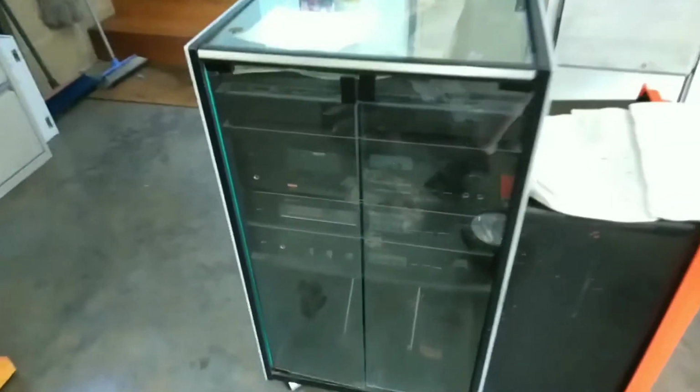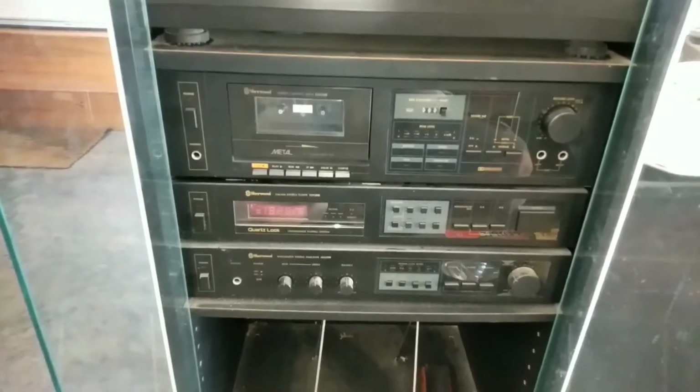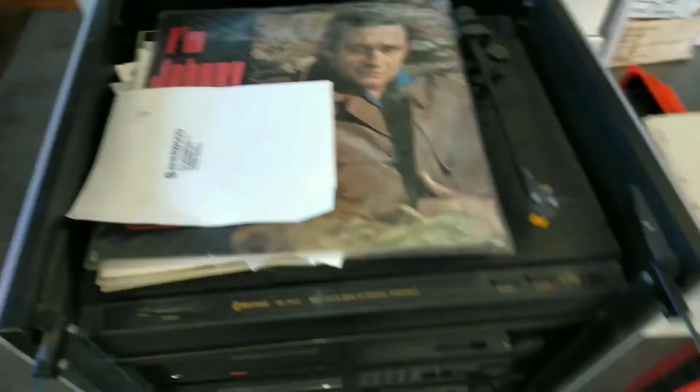Oh, actually, no, I also bought this, which I don't know whether it was a good move or not, but it is a Sherwood stereo system. They're all individual components. So there's an amplifier, tuner, tape player, and there is also a record player.